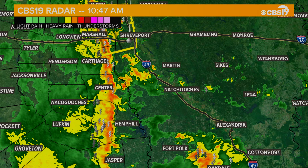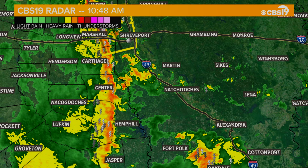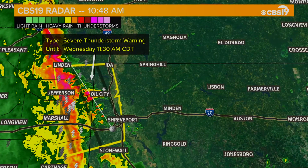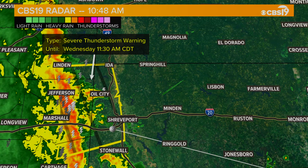All right, so let's see if we can put our storm track on that, local storm reports. So we had some wind damage reports back in Rusk County and Angelina County, some other wind reports coming out of there. Otherwise, let's see, where is the other? I was looking for the other label, and that's not on there. Okay. So these storms, let me go back up here. That's the severe thunderstorm warning until 11:30. That includes Oil City, Jefferson. Marshall is not included in that anymore. And what I'm trying to do is get back to this one, but I'm afraid we've got something off kilter there.